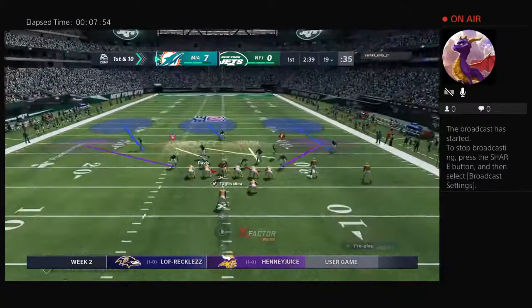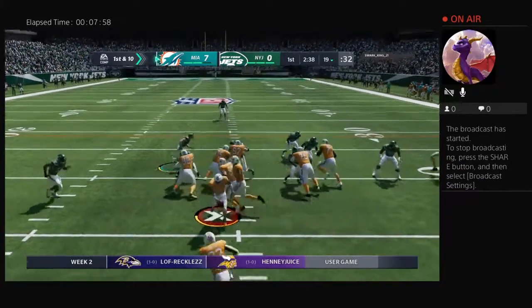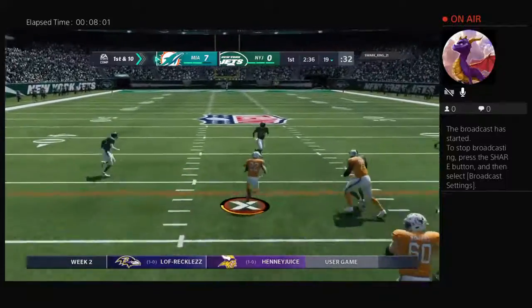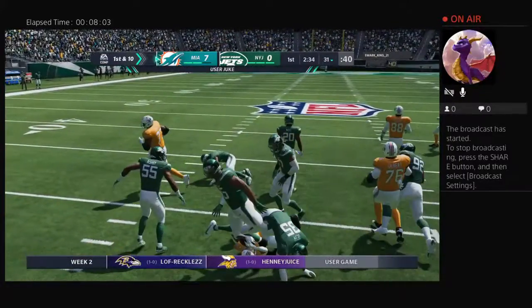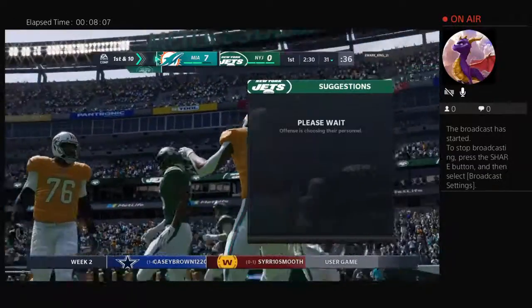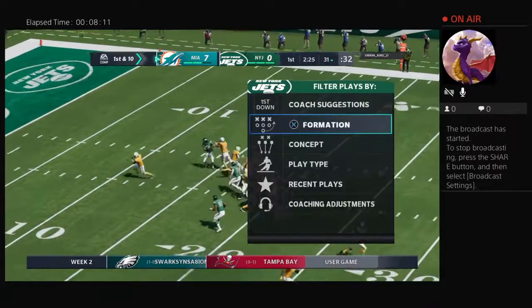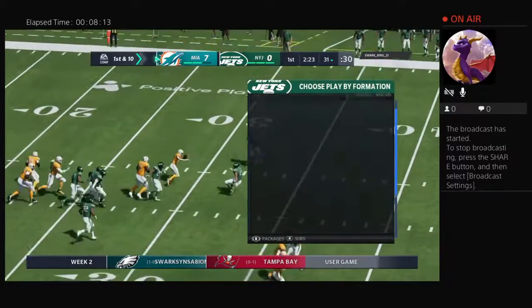The Dolphins at the line ready for their next drive. They'll be looking to duplicate that first drive, the one that got them that 7-0 lead. Of course they would. Look, they're on the road, so getting the 7-0 lead was huge for them, right? Imagine getting up 2 touchdowns on the road, taking the crowd out of the game. It'd be ideal. Right off the bat, it's a first down to start the drive, 12 yards.